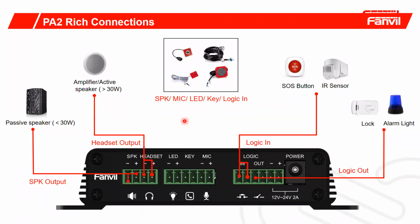For those who want to incorporate SIP into a customized solution, that gives you a separate button, video, and all those things to be able to retrofit anything you want to do.